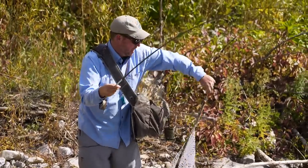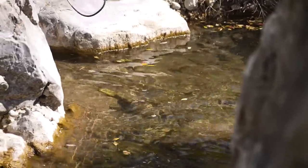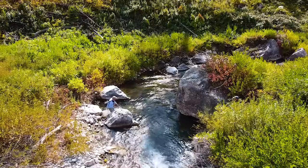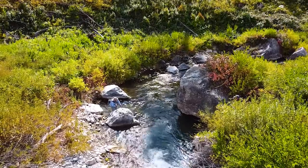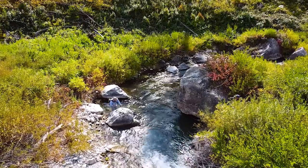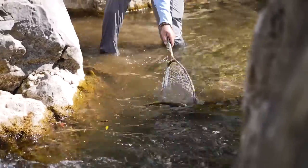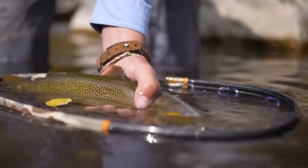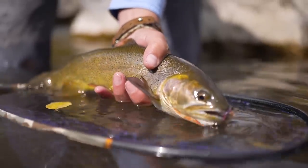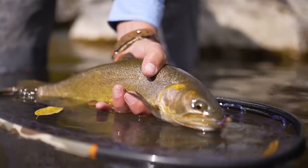Good cutthroat. Let's see if we can get this guy in the net here. Oh, just so fantastic. Get out of that current, buddy. So it's funny, this morning those little guys were eating the Pertagons and we couldn't get any cutthroat to come up and eat, but now that it's later in the afternoon, got another one in the hole. So good. Okay, so let's take a look at this guy. Another great cutthroat. The Yellowstone Teton territory. Just amazing.